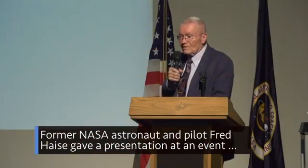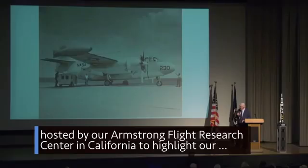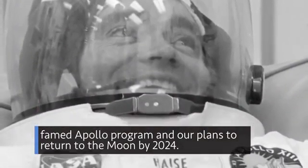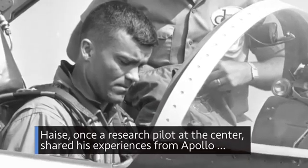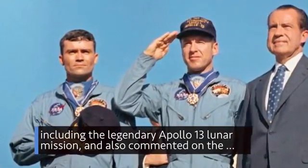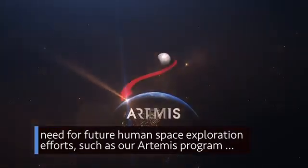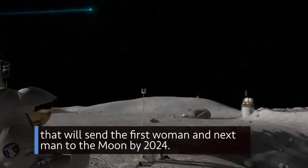Former NASA astronaut and pilot Fred Haise gave a presentation at an event hosted by our Armstrong Flight Research Center in California to highlight our famed Apollo program and our plans to return to the Moon by 2024. Haise, once a research pilot at the center, shared his experiences from Apollo, including the legendary Apollo 13 lunar mission, and also commented on the need for future human space exploration efforts, such as our Artemis program that will send the first woman and next man to the Moon by 2024.